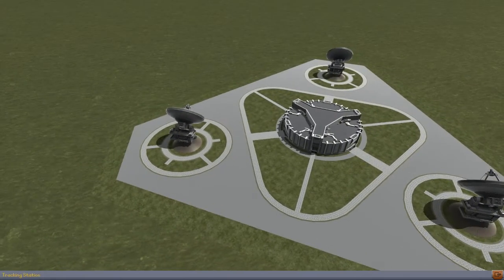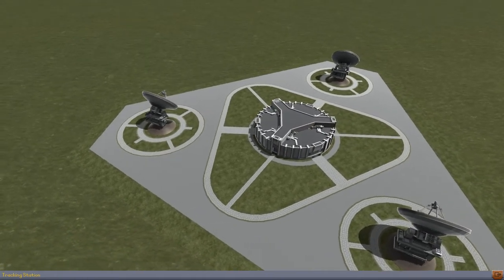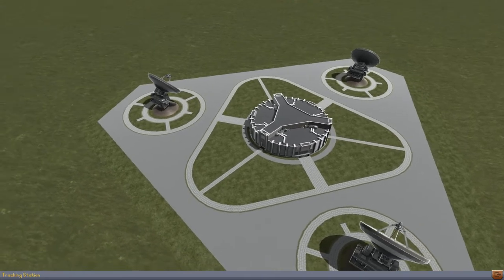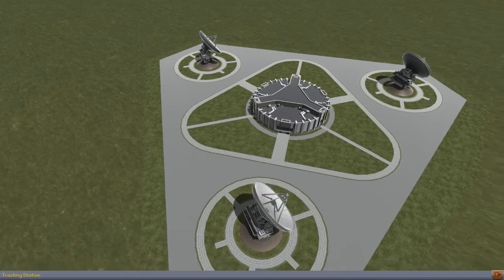Due to the lack of further funding, oversized cereal bowls will now function as communication dishes, which will be used to talk to their so-called Kerbonauts in space until they have funding for better equipment.